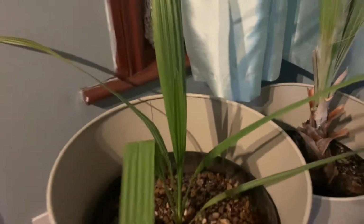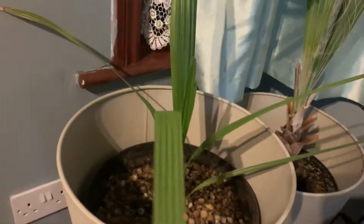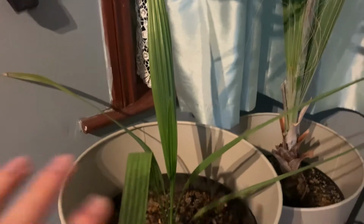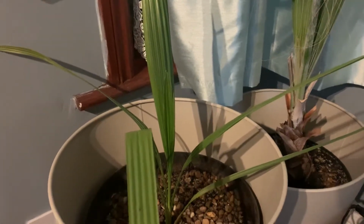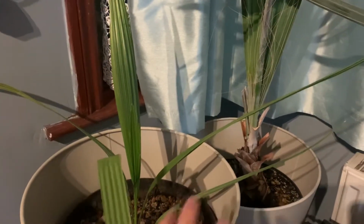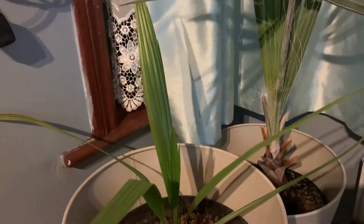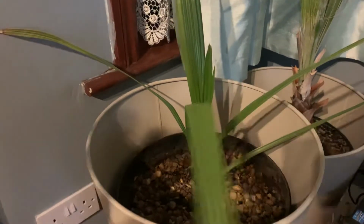weeks, and that's a lot more than the rest have done outside, which I found a bit strange, because the ones outside are getting at least 6+ hours of direct sun, whereas these plants are getting very limited light, because not only are the curtains here, you also have this sort of behind it, so it's very indirect light that they get. But they seem to be performing much better than the plants outside.